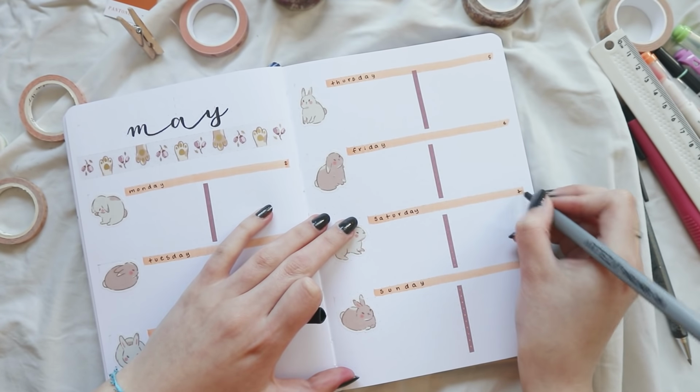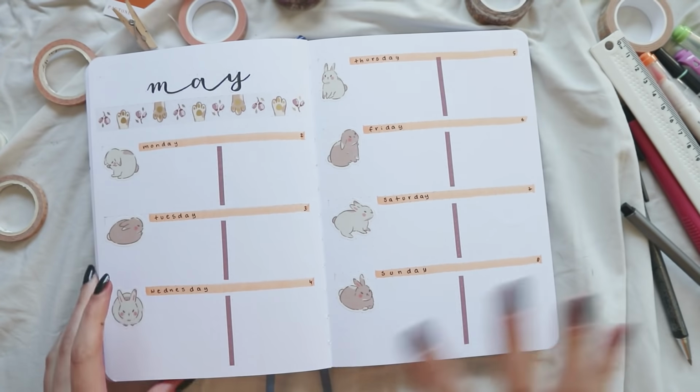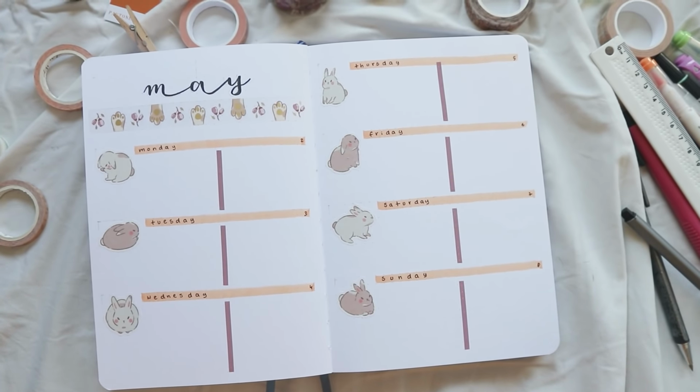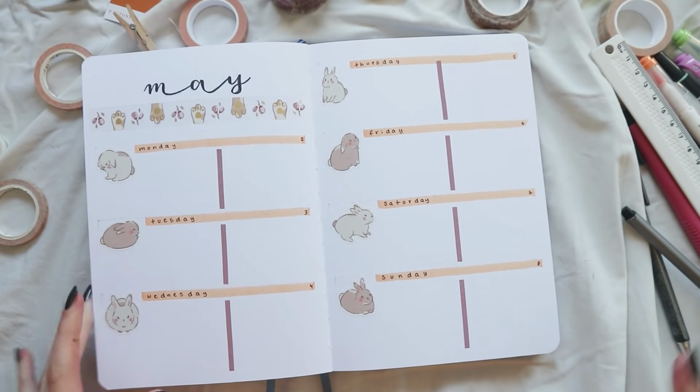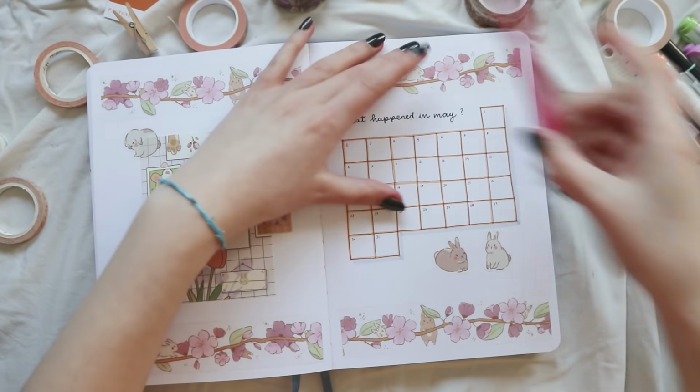Six, seven, eight, and I think it looks great. It's a very simple weekly spread to set up. You can do all of this in pen if you want, but I just like to do it this way. Now I'm gonna flip through the pages and see what is missing.